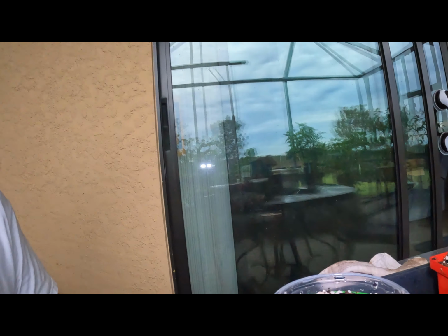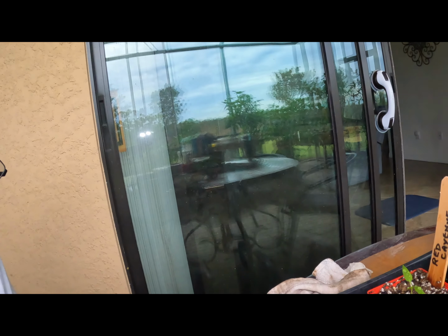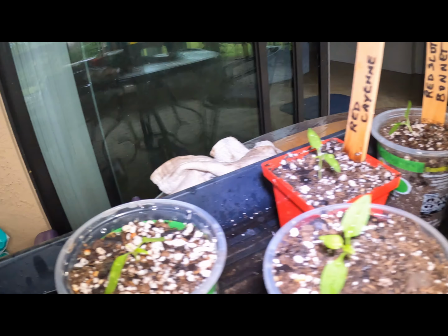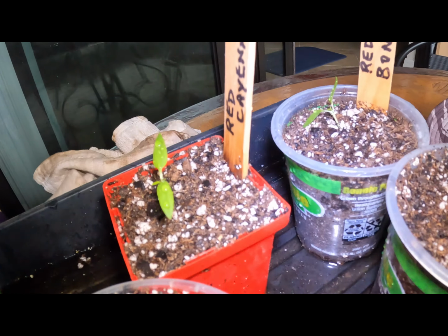Okay, we're back, and my seedlings are all planted. Hopefully you can see them. Okay, they're all planted and watered in, and I'm going to go ahead and put them in my greenhouse, and we'll keep checking on them and letting them grow before we put them out in pepper row.